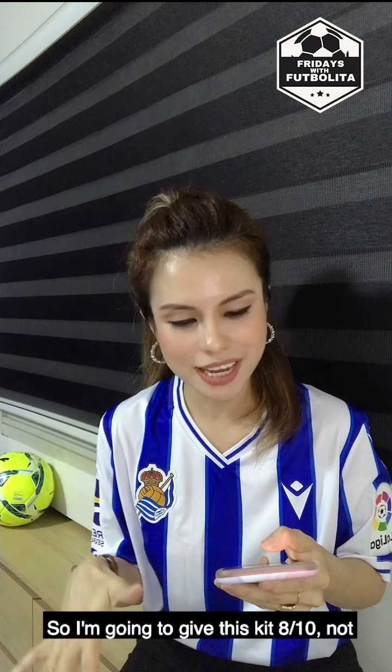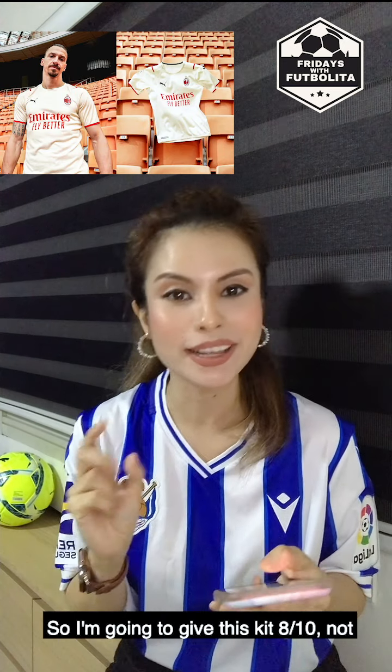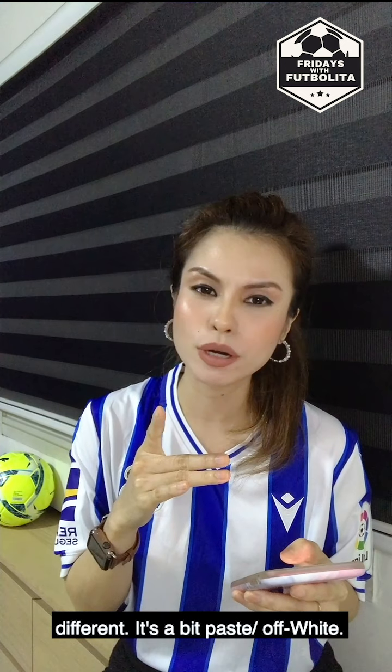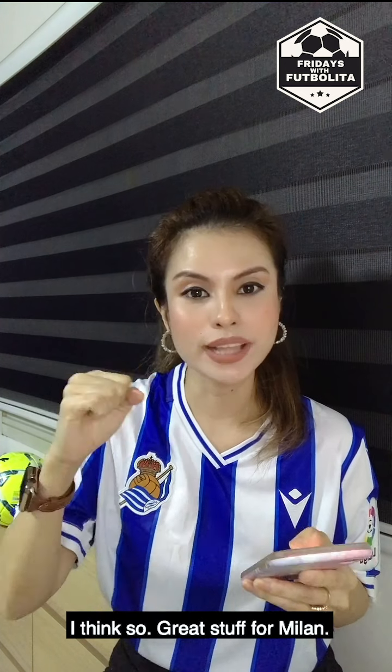So I'm going to give this kit 8 out of 10. I'm not biased here. I think it's just classic, and the tone of the white is a little bit different. It's a little bit off-white, I think. So great stuff from Milan.